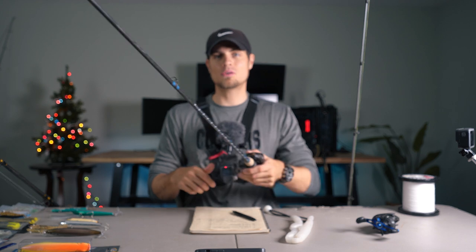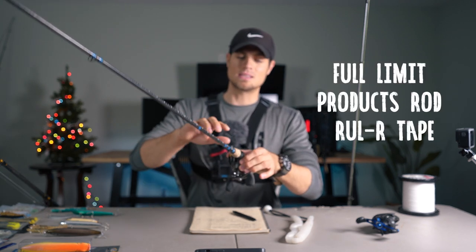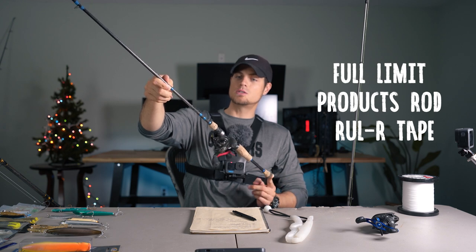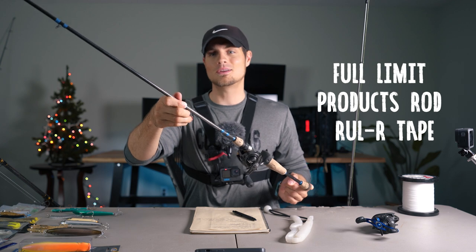Now, to go along with that Boga grip and wade fishing, something super cheap and super nice you can get is the rod ruler. It's just a little adhesive ruler that goes right on your rod, and you can just measure that fish when you're wade fishing. Super nice, especially when you're keeping fish, or maybe you caught a PB when you're 200 yards from the boat.